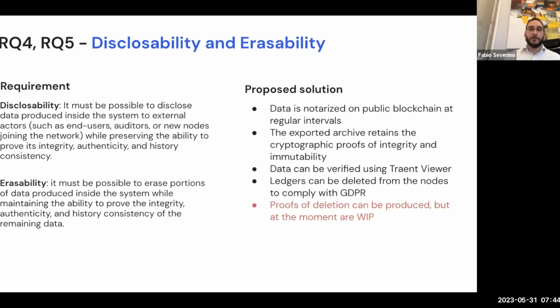Disclosability: combining the granular data disclosure, the viewer, and the fact the data is stored on the blockchain, you can basically show only the data you want, or maybe show part of the data to the general public, all the data to the auditor, or most of your data to your partner.